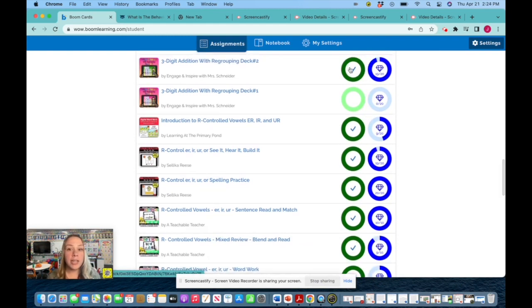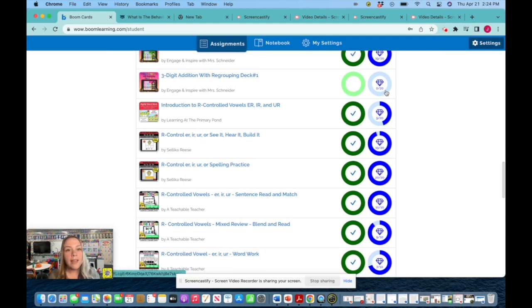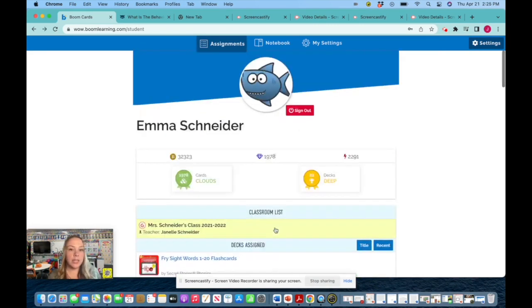When the decks are complete, they'll have a green check mark and a blue diamond. And this one right here means that she opened it and then she was like, nope, I'm not going to do that, and she closed it. So she didn't complete or submit any cards. So it's incomplete. This one, you can see she really struggled with -er, -ir, -ur. So as her mom, or as her teacher, I might want to check in. So that's what it looks like from the student perspective.